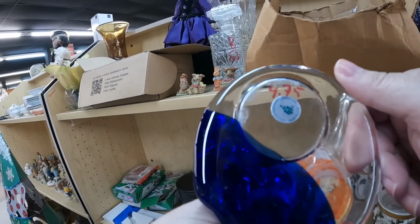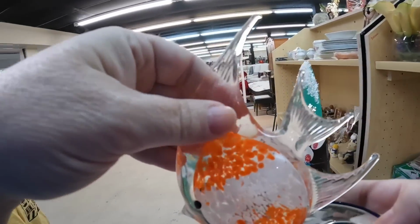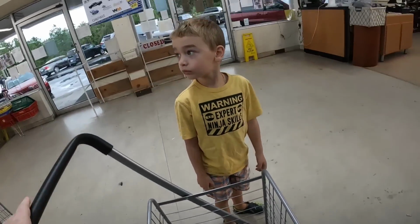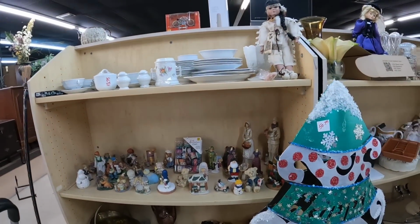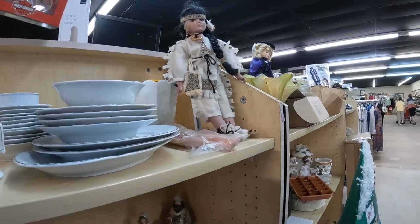I love this little Murano tea light holder, or not Murano, sorry, it's Party Light. So it's $4.75, so it's going to be $2.50. It's not worth a ton. It's worth like 20 bucks, but they are so cute. I do pick them up every time I see them as long as they're priced reasonably.